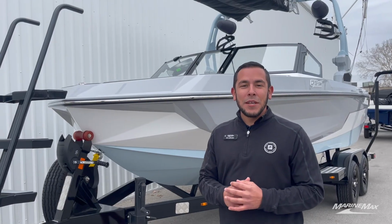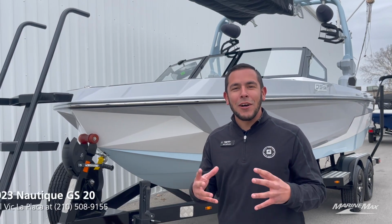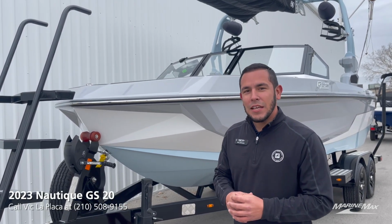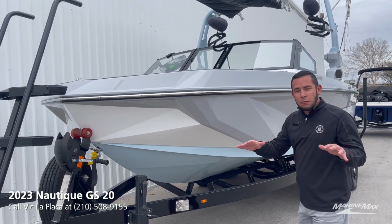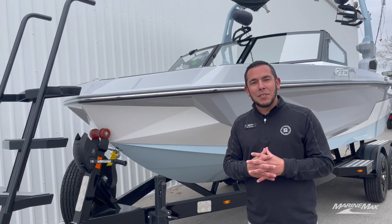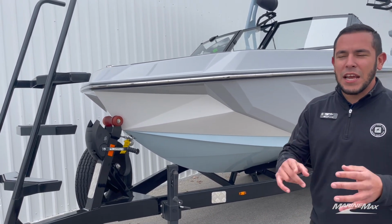So for 2023, Nautique redesigned the GS20 hull as well as the GS22. With its new hull design, you get much more of a flatter wake when you're out there doing some slalom skiing, and much larger wakes and waves when you're doing some surfing and wakeboarding.